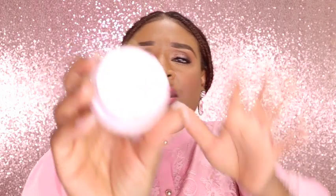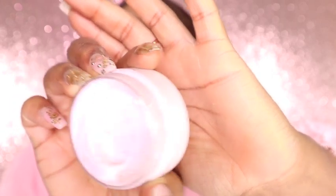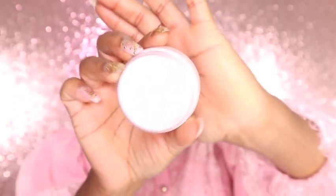Look, doesn't this look delicious? You probably won't be able to see it because it's really light. I mean, I could see it, but you probably won't be able to see it. But it has little dots in it for the exfoliating.